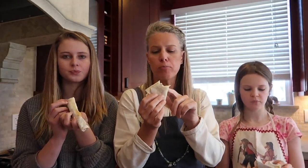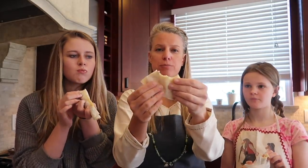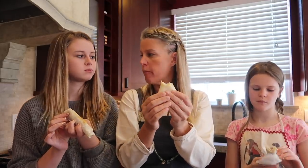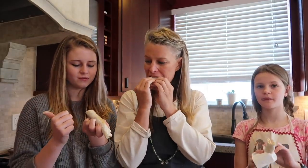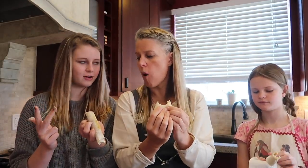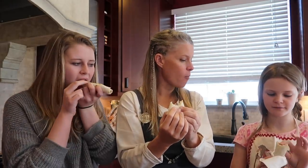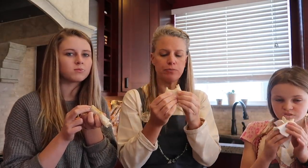So what I put in mine was just butter, and I like folding mine like a pizza. What do you have in yours? Cinnamon, sugar, and honey. Mine is butter, cinnamon, and sugar. Good stuff.